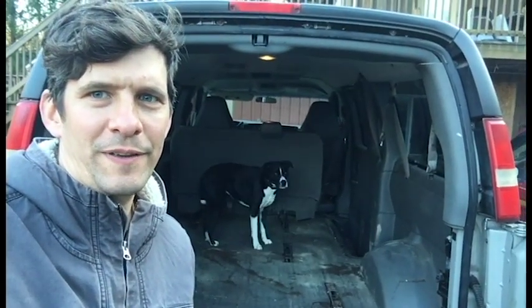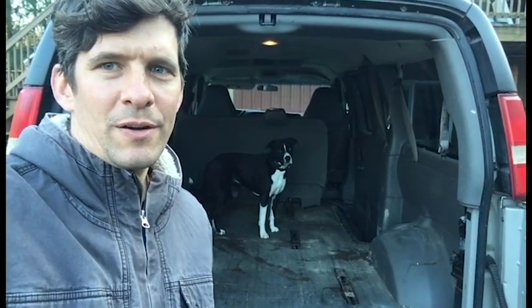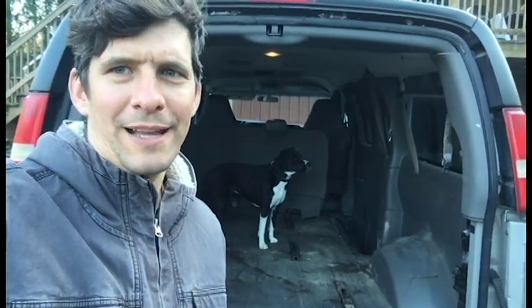Here's the van after we're finished all of our runs. All the plants are out with all of the youth. We delivered 5 garden boxes, 3 containers, 32 cubic feet of soil, and lots of seedlings.